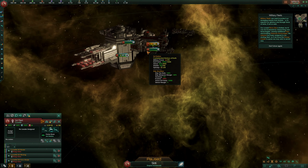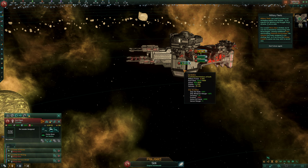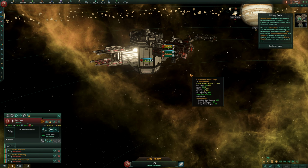Military fleets are used to protect our emerging empire from threats or to expand our glorious rule through force of arms, if we so wish.